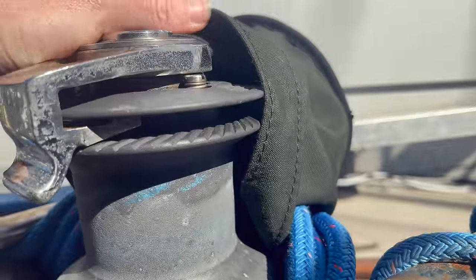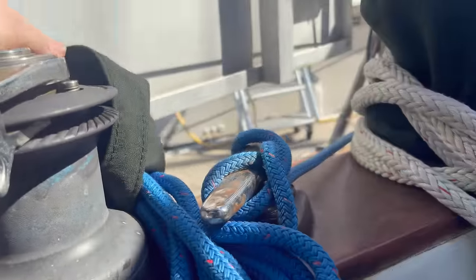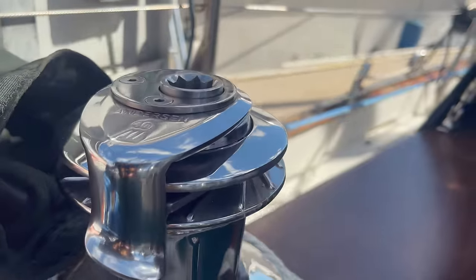Okay, so here we go with our winches. I wanna make sure everything looks good on these. That's an Anderson.